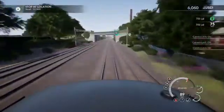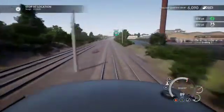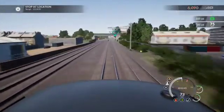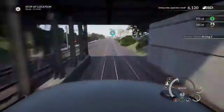I'm gonna now start slowing the train down, because we are approaching that speed limit change, and we're also approaching Reading as well. So yeah, we're slowing the train down now on the approach into Slough station.